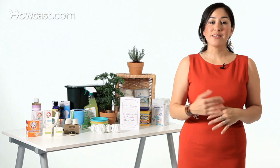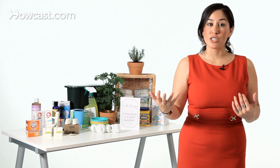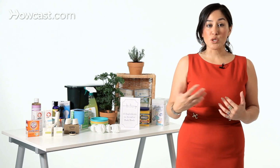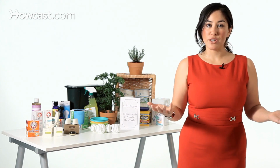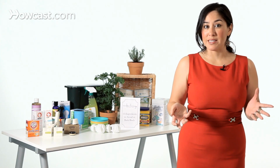Some other ingredients to avoid include anything that has petroleum, anything that's petroleum based. Petroleum inhibits your skin's ability to create its own moisture, and it's also not a renewable resource. A renewable resource is something that can be replenished. So an oil based on a plant or something where the plant can be grown is renewable, but petroleum, there's only as much as there is. And really it's just in products because it's really inexpensive. So it's not the best moisturizer. It inhibits your body's ability to make its own moisture. So avoid petroleum jelly, petroleum.